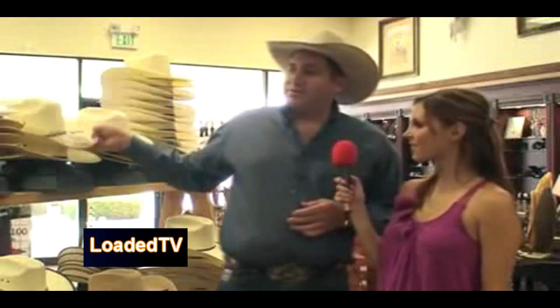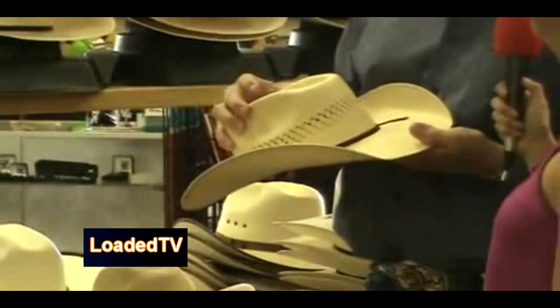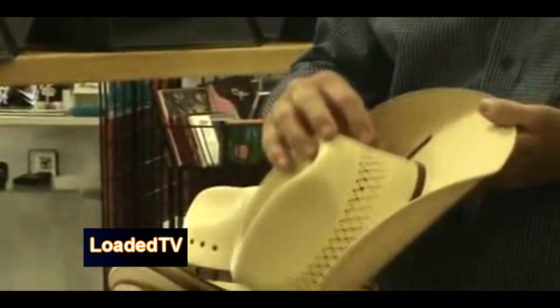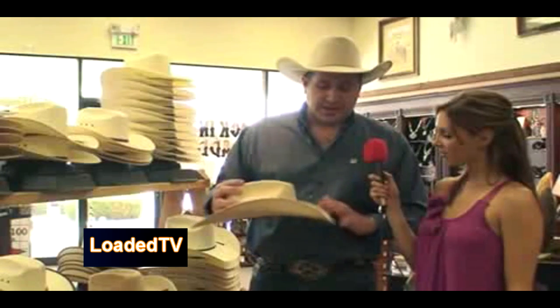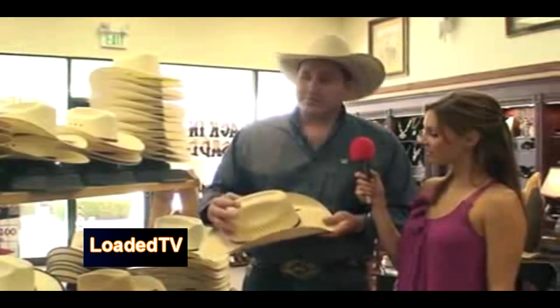Right now, what's very fashionable are these square crown hats. It's just a little more of a Texan style that's infiltrated our area. There's vent holes woven in. And remember, every one of these has to be done by hand. So it's kind of an impressive piece of artwork when you really look at it. It's also two-tone. It's got light and an ivory tone to it. So it makes it just a little bit different looking hat.